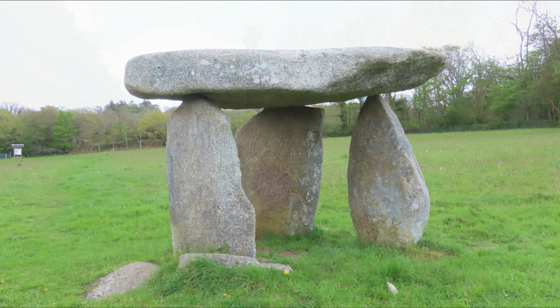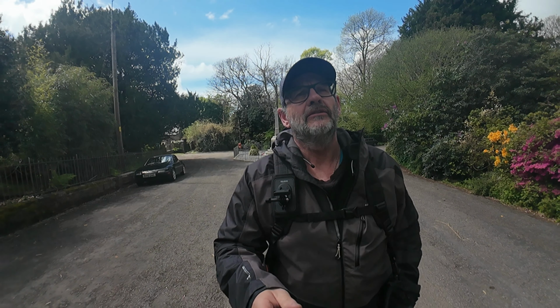Right, good afternoon. We're out for another walk. We're down at Treslothan this time. I'm going to have a walk through the woods, maybe up to see Carwynnen Quoit, and then back again, have a look around the church, and have a coffee. So far the weather's looking lovely, the birds are singing, so hopefully we'll have a dry one today.